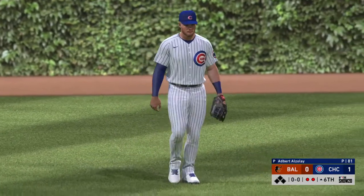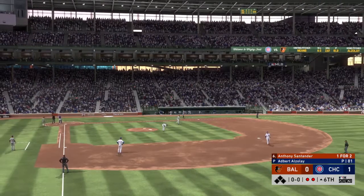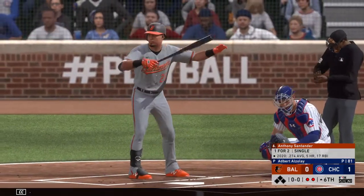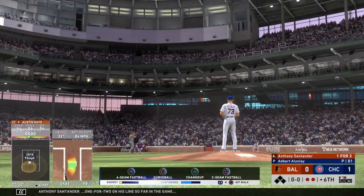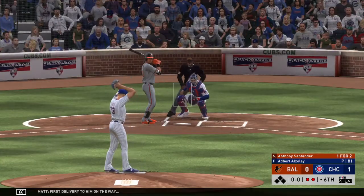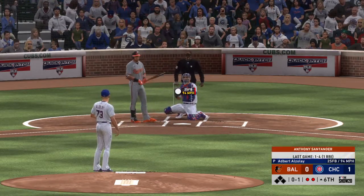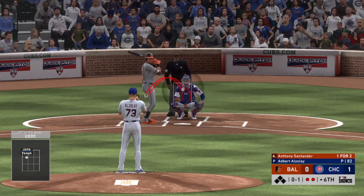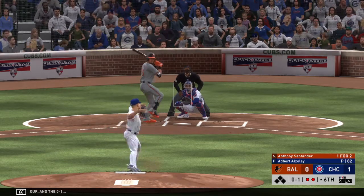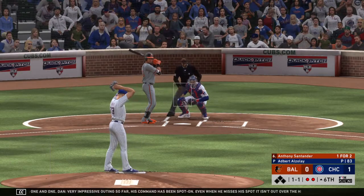Now batting, the center fielder, Anthony Santander. Stepping in, Anthony Santander, 1 for 2 on his line so far in the game. First delivery to him on the way. The windup and the 0-1. Now a curveball, but he might have flown open a bit. It's 1-1.